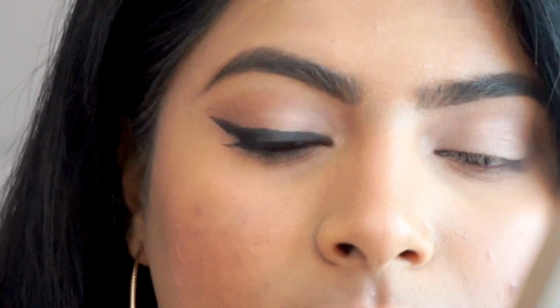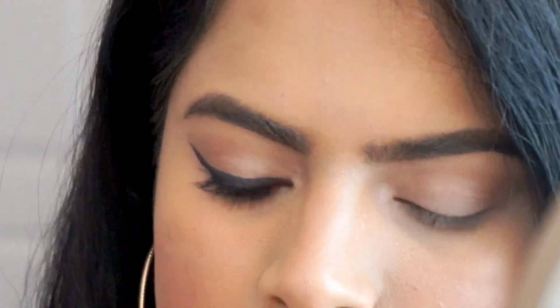I just feel like, especially because I have dark black hair, the dark liner and the dark mascara just go really well with my dark hair, so it almost feels naked if I don't even have liner or mascara. So this is how it looks in the end. I'm just going to add some highlight to my inner corner to make it pop.